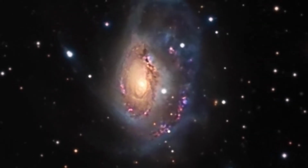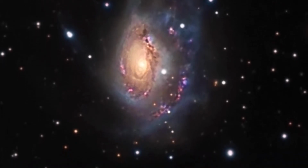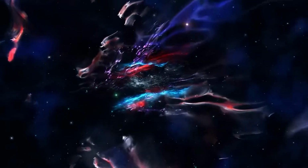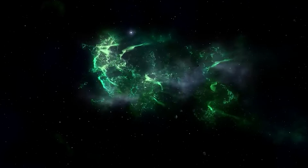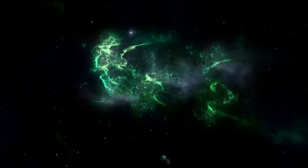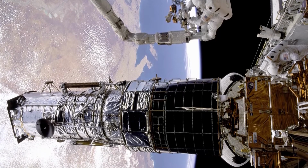The fact that Webb's images differ significantly from those of Hubble is a good thing. The two telescopes utilize different light regimes. While Webb sees in infrared, which can capture light obscured by dust and gas in optical wavelengths, Hubble is primarily an optical and ultraviolet instrument.